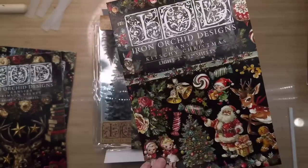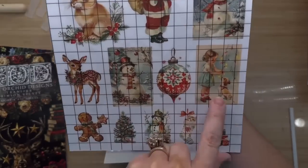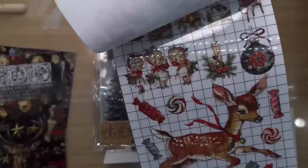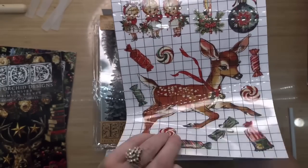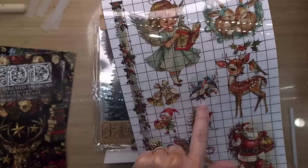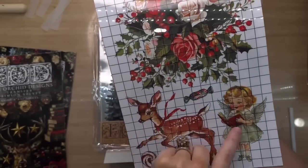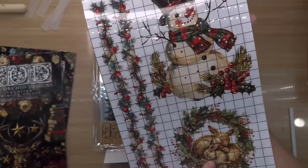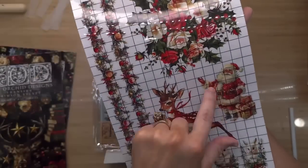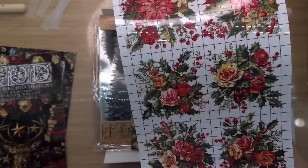This one is Kitschy Christmas. This is vintage inspired. Makes me think of the 50s and 60s. That's kind of when the kitschy was in. That's what they call it, and I'm probably pronouncing it wrong. But if you remember the little girls, and the reindeer that came out, a lot of the colors are like a baby blue color and a little green blue color. That's kind of what Kitschy Christmas is. And it's just very vintage. It's very beautiful. This whole book reminds me of my childhood.